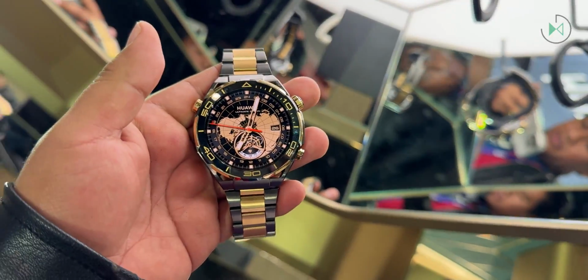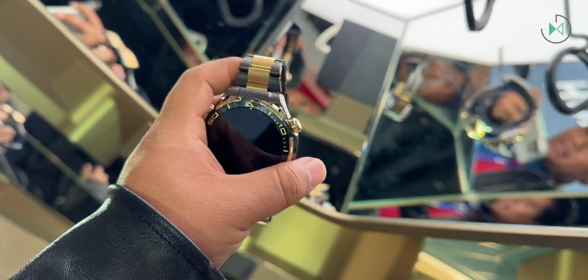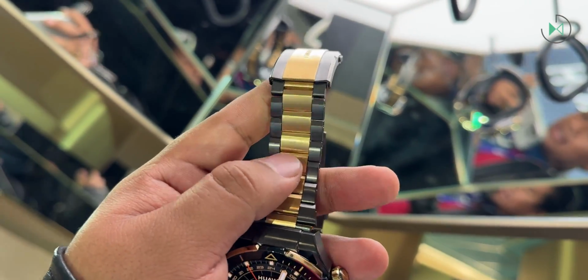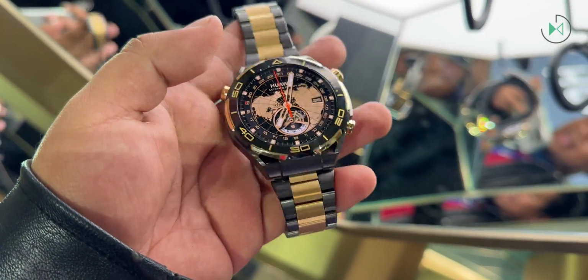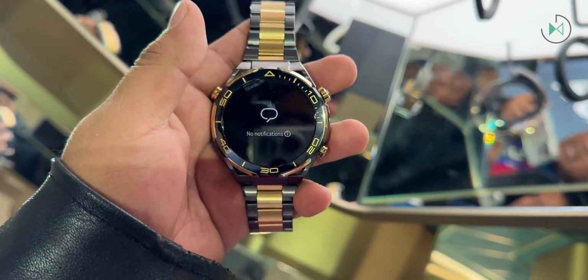And next door we also have some watches. This looks to me like the Watch Ultimate. These details that you see here are not only color, but they are actually made of 18 karat gold. Isa, this is not a smartwatch, this is smart jewelry. A very, very eye-catching design indeed.